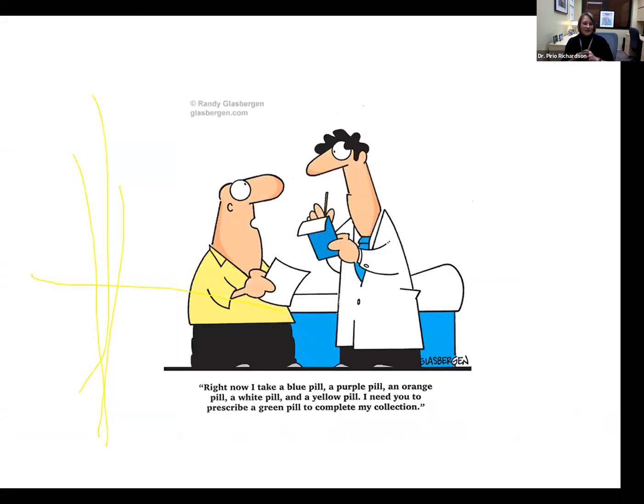I always remind patients, I'll read you this cartoon. It says, right now I take a blue pill, a purple pill, an orange pill, a white pill, and a yellow pill. I need you to prescribe a green pill to complete my collection. And I always tell people that taking meds is not a hobby, right? If it's not doing the job that it's intended to, or you're having side effects, we really need to be adjusting and working on that. It's not a hobby. You're not collecting medications. They really should be there for a reason and be improving symptoms with minimal side effects.